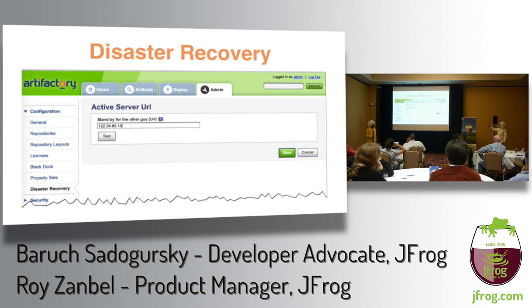Let me understand how it works. So what I see here is the UI of the passive server. Right, exactly. And the URL that I enter here is the URL of the active server. Right. And this passive server will watch the logs of the active server and replay the exact same operations on this server. This server will actually be disabled and not operational for as long as we get a ping from the live server, okay? Yeah, so once the active server stops giving the keep-alive sync, the passive server, the one in disaster recovery, will come alive, and you'll be able to continue to deploy your builds, resolve your artifacts, and everything will work.